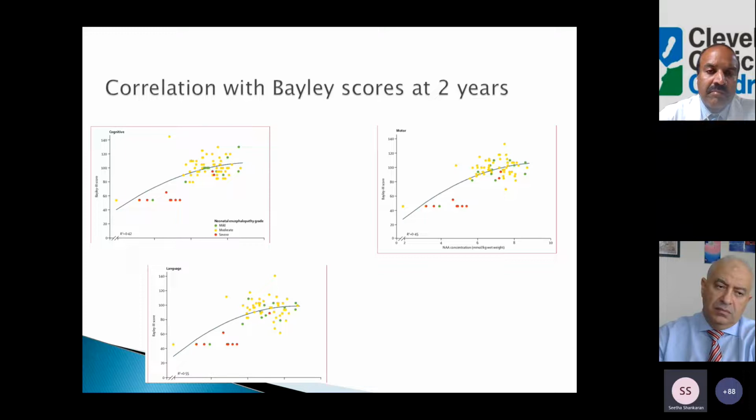And what you see here is, for example, in red are the infants who have severe abnormalities, and you can see that in the 3 domains of the Bailey, the severe infants have much lower values as opposed to those who are moderate, which is in yellow, and the ones who are mild, which is in green. So there was excellent correlation with the Bailey scores at 2 years of age and the MRS data.